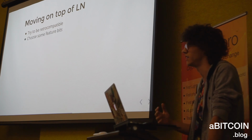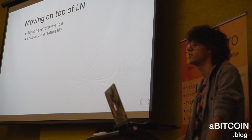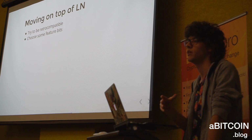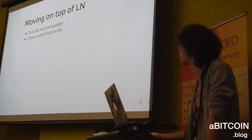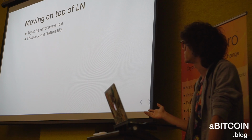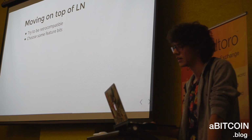First thing you have to do is choose some feature bits. I don't remember the exact number, but there's a BOLT that allocates feature bits, so you can choose some bits to signal to other nodes that you support one specific feature. So first thing is just to take some feature bits and use them to signal to other nodes that we support RGB, in case they are interested.